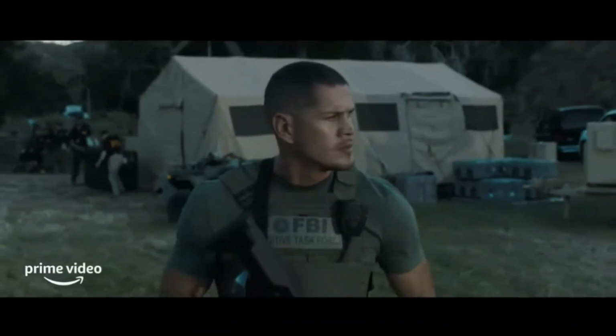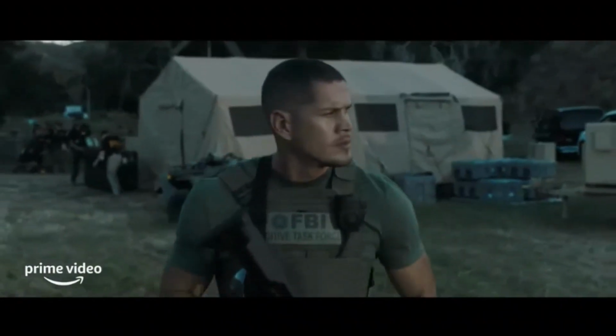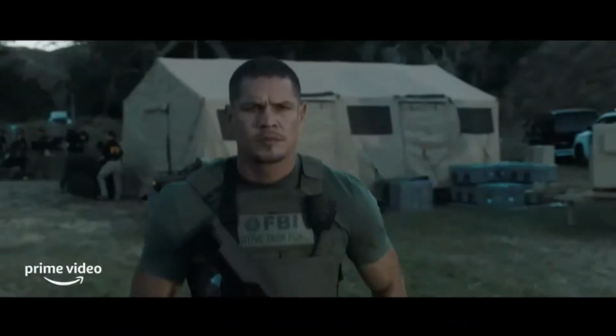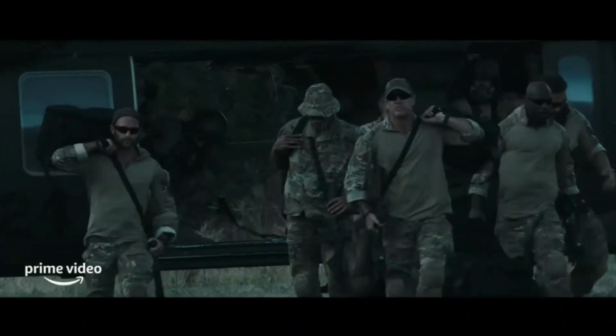Here the reporters are at the FBI base of operations. A reporter says that they got a tip that the attacker, Ben Reese, was a SEAL. It shows a 60 land to let these operators off.